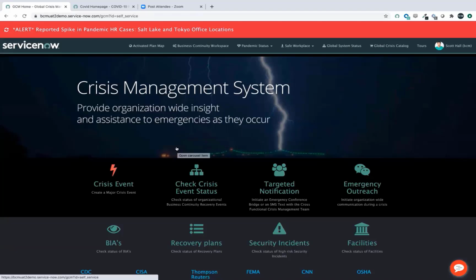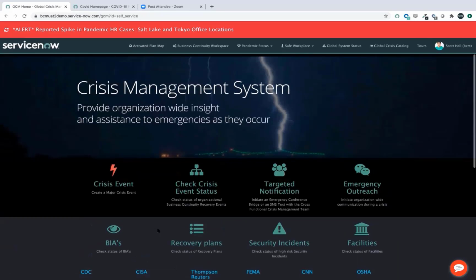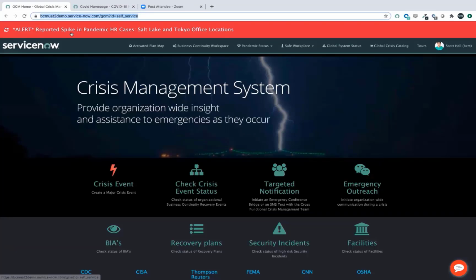Now let's rewind time back to March. Scott Hall can receive alerts that are coming in from live and actionable RSS feeds from various sources on the portal, alerting him that the pandemic is becoming more and more of a worldwide threat. He can start to look at the numbers of pandemic cases being reported worldwide based on our COVID-19 global health data set. He is alerted at the top of the portal that there are 2 facilities that are reporting a spike in HR pandemic cases, both the Salt Lake City and Tokyo locations.